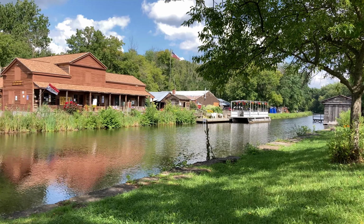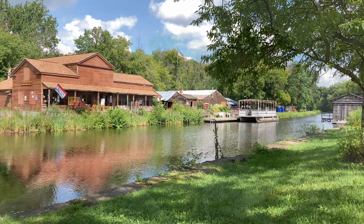Today we are down in Camillus, New York at the Canal Park, right behind us, Sim's store. There's a boat over there. We're gonna ride it. Yes, and we're super excited.